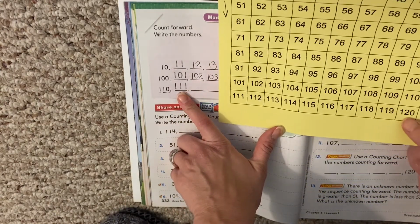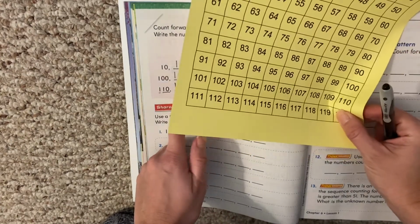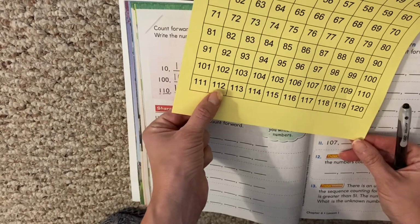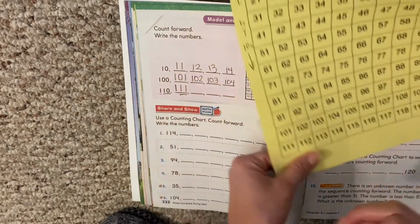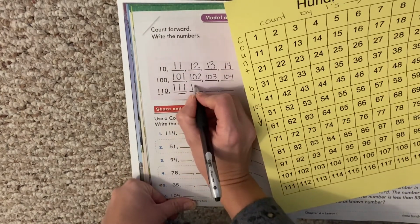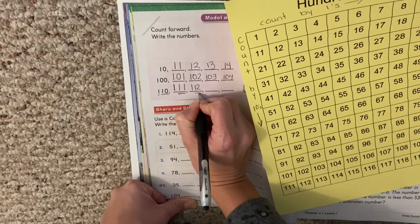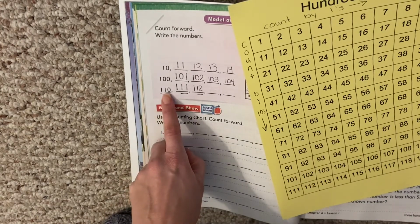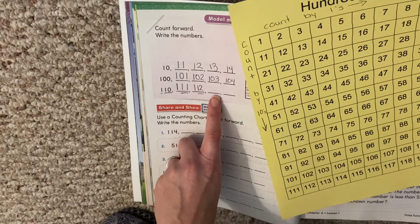Big number, so towards the bottom, right? 110, 111. What comes next? 112. So let's write that. 112. So think number 1 for 100 and then the number 12. So let's look. 110, 111, 112. What comes next?